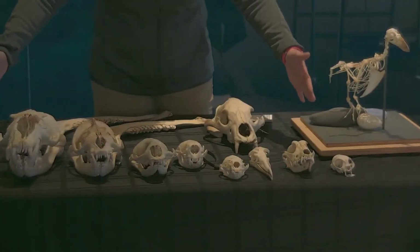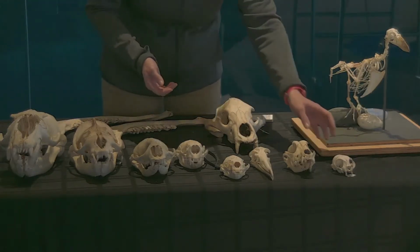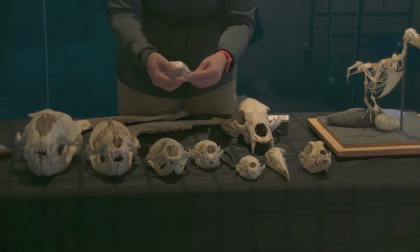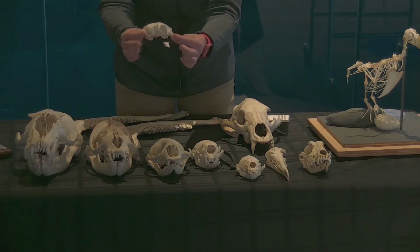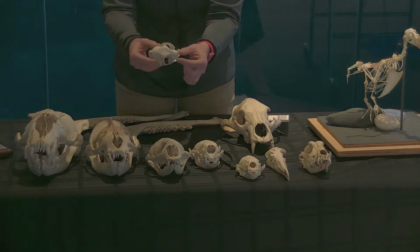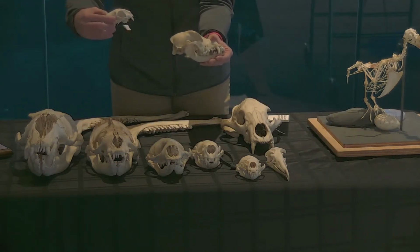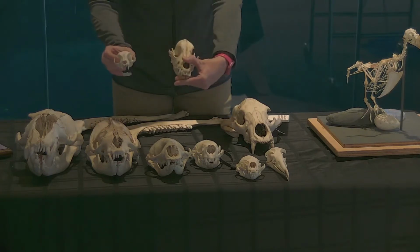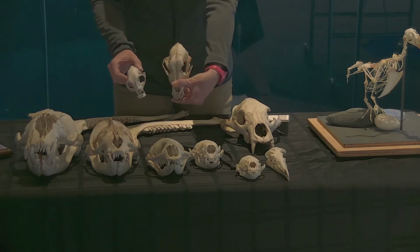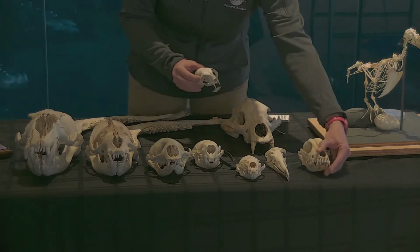I also have here with me a whole bunch of skulls. So let's just start out with kind of seeing what the size differences are. So just to give you a familiar idea, this one here is a domesticated house cat, all right? And then this one here is a medium-sized dog. So just to give you an idea, probably you have one of these at home as a pet, kind of what the size of their skull is.